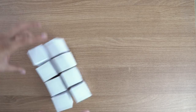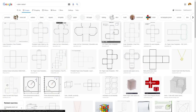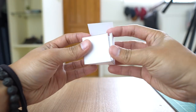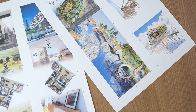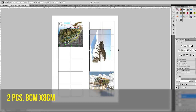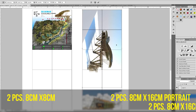So to make one of these contraptions, we are going to need 8 cubes that measure 4 centimeters in all axes. You can make this by downloading a cube cutout from Google, then print it out on a thick stock of paper, then cut it out and assemble. You're also going to need a printout of the images that you are going to place into your magic cube portfolio. So for this, you have to print out 2 images that are 8 by 8 centimeters and 4 images that are 8 by 16 centimeters, 2 of which are portrait and then 2 are landscape.